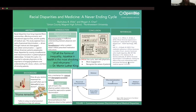Now, onto the crux of the research, I will explain how medical disparities relate to perceived discrimination. Starting at the very end of the figure, we have miscommunication and non-adherence, which go hand in hand. Miscommunication is when there isn't a clear understanding between the patient and physician, while non-adherence is when the patient isn't taking their medication. But what causes miscommunication and non-adherence?